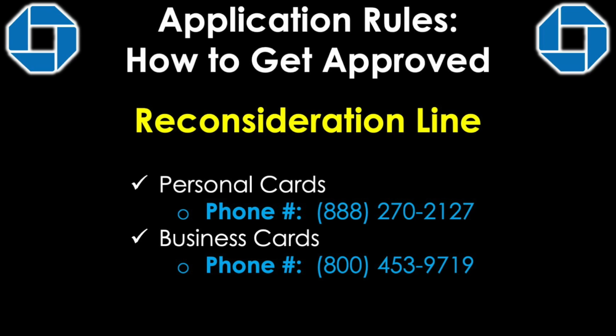And if you happen to be denied for a Chase credit card, always remember that the Reconsideration Line could be your best friend. There's a number here on the screen for their personal credit cards and for the business credit cards. These two numbers will put you in direct contact with Chase's underwriting team, and they may be able to overturn a decision that is a no into a yes if you answer some questions, plead your case, and also they can tell you why you were denied in the first place, so that we can understand some more about your application and how you might be able to refute those reasons that typically just the computer system gave in the first place.